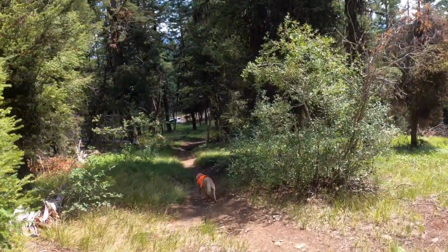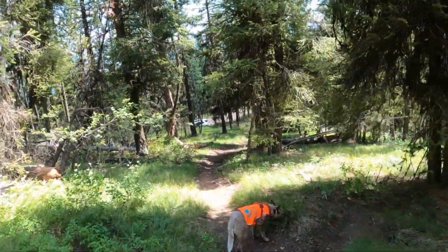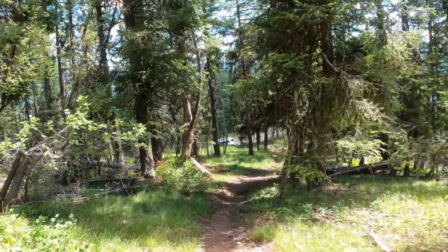And the talus at the top's pretty rough. Take your time on it. Until next time.